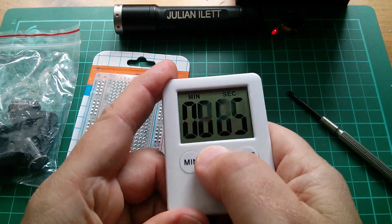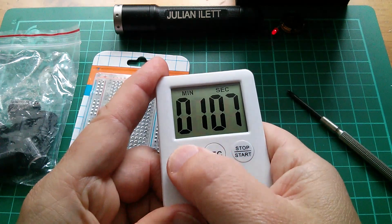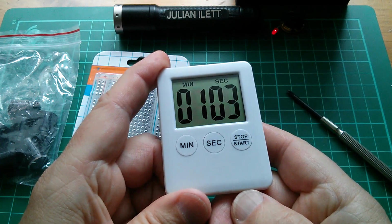Seconds. Oh, that's mucked it up. That seems to be incrementing minutes. Oh, it's a countdown timer, of course, isn't it? So 1 minute, 7 seconds. Start. And now it counts down.